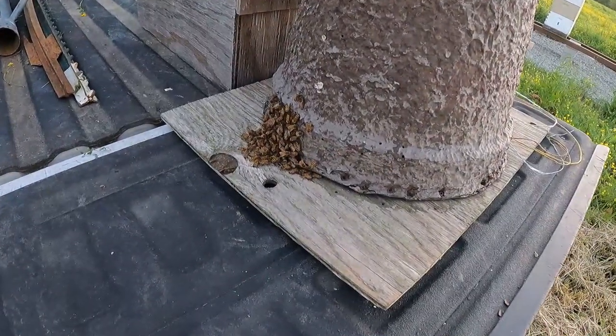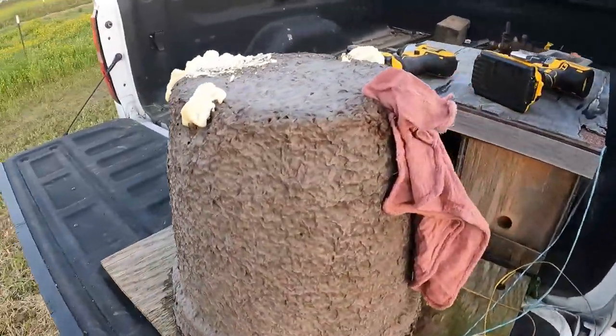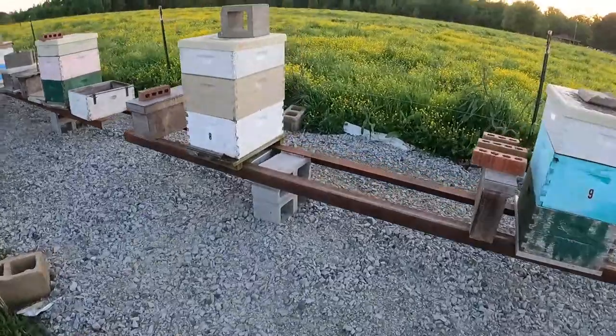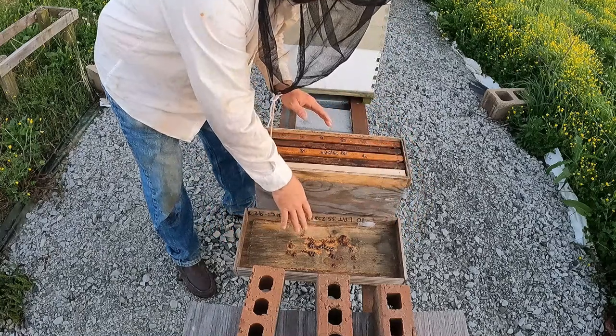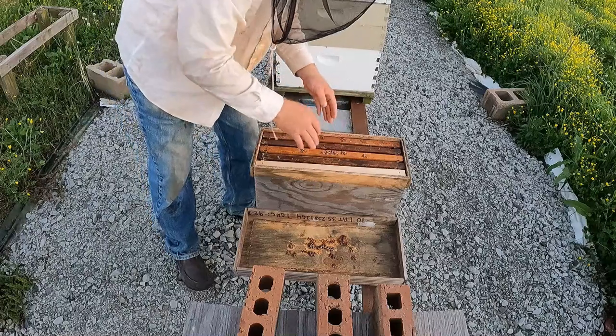They're starting to come out. There must be a gap in it, evidently, as it looks. I got the hole plugged off, and I'm going to set them right here. Set my lid right here beside it, just in case when I dump, they go over in there and kind of shake them down in here too.